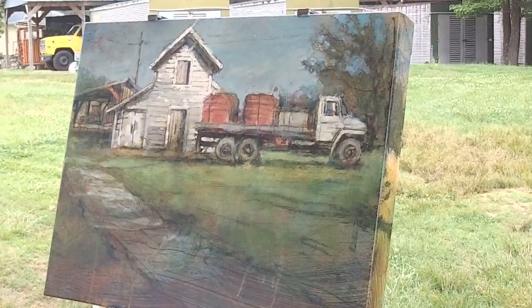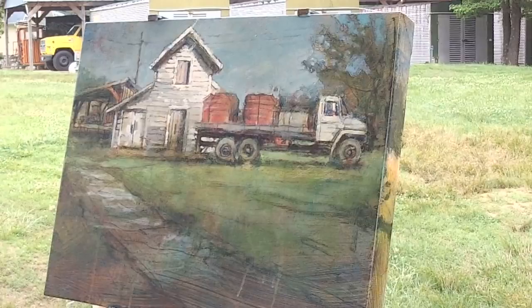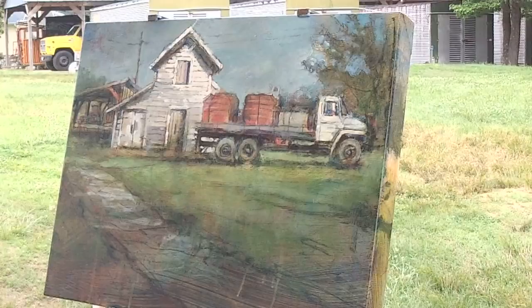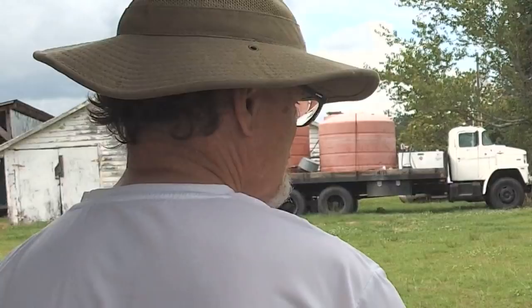Okay, I am going to jump over here and start painting these pink salmon colored tanks on the back of this truck. Want to see those one more time? There they are. Let's do some of the highlights now on those tanks.